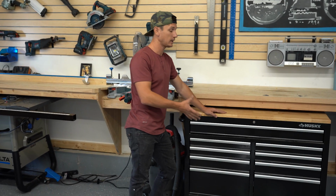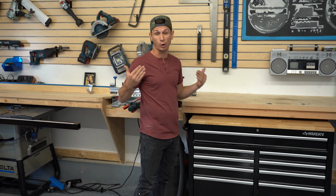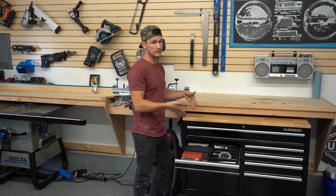The other thing I love about this big tool chest is how many drawers it has, because you can assign each drawer to a certain type of item. So I know if I need to put a hole in something, all I need to do is come to this drawer, and anything that is in that sort of world is in this drawer.